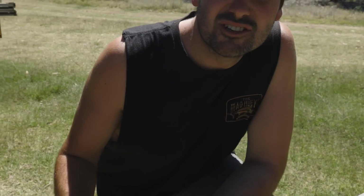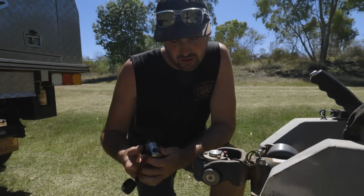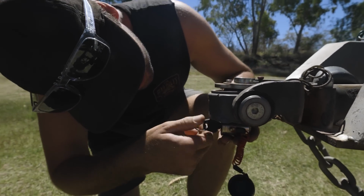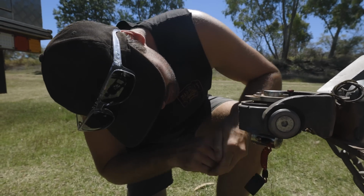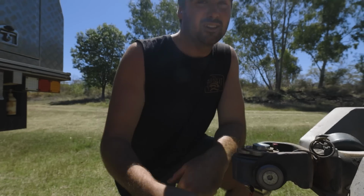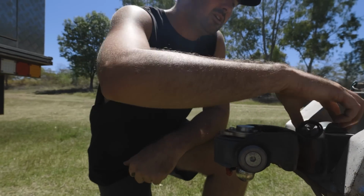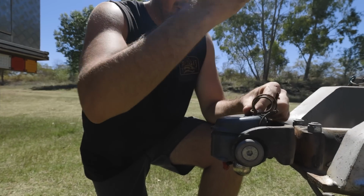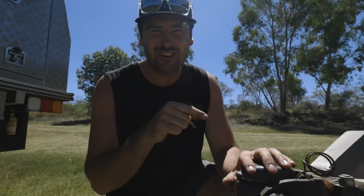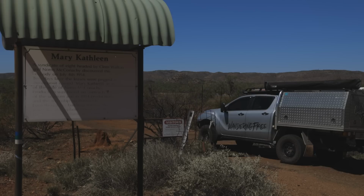In terms of hitch locks, we've gone with the Cruise Master one for the DR35. We thought it's pretty well made for it, so can't go wrong there. No grinder cutting that off. As far as we know, it's relatively bulletproof. Throw that on there, bingo. Do not lose the key, because I would hate to try and get into that. She's locked. Let's go.